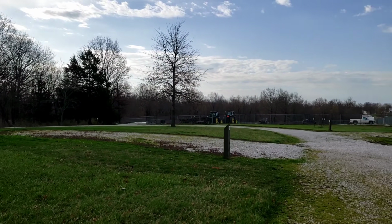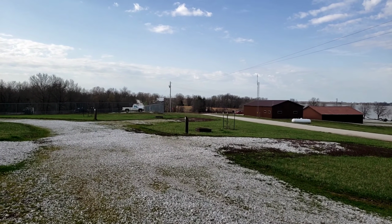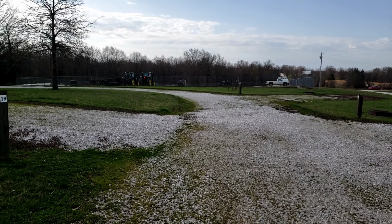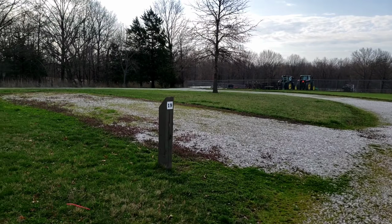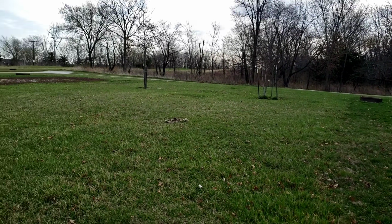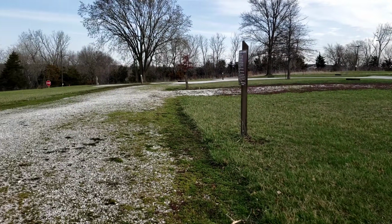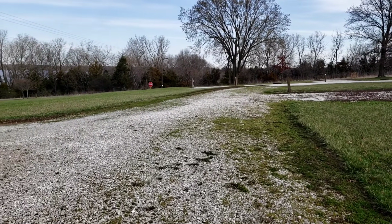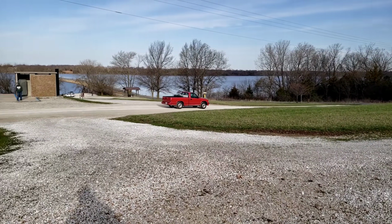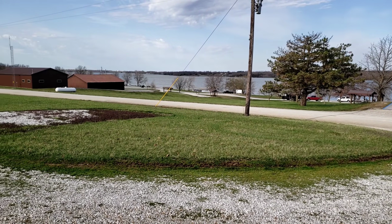But this is the upper campground. Whoops, the wind just grabbed my mic there. This is the upper campground. I call it the overflow. Because you know all the ones down by the lake's probably going to fill up first, so then they have these up here, which are still really nice spots. Because as we were walking up here, we were kind of like, well, gosh, look at the view of the lake. I mean, you still get a really great view.